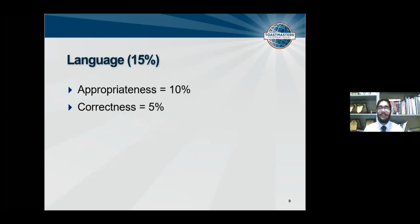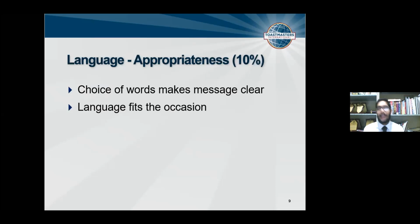And then language, which covers 15% of your Table Topics response. Appropriateness of language covers 10%, and correctness 5%. Appropriateness of language is about the choice of words that make your message clear: were they the correct ones, and was the language fit for the occasion? Correctness is about whether you are using the right grammar, the right present tense, past tense, simple tense. So this is also a key ingredient for your Table Topics answer. Now, this is what covers your judging criteria: judges look at your content, your delivery, and your language, which covers 100% of all your marks.